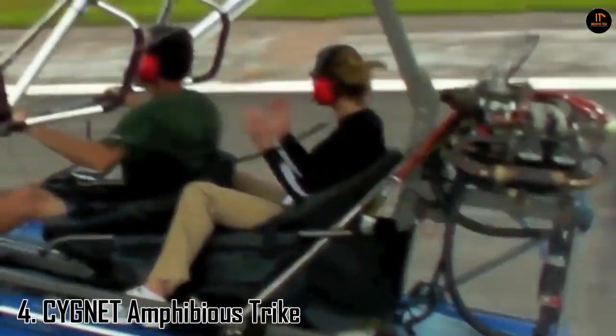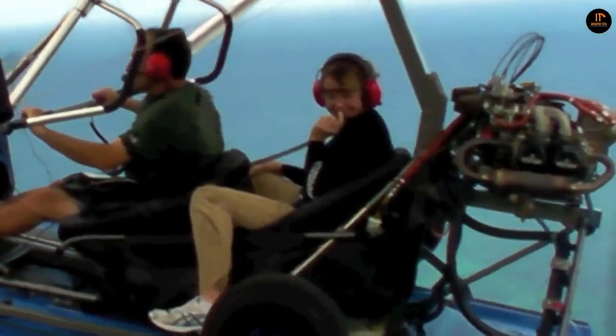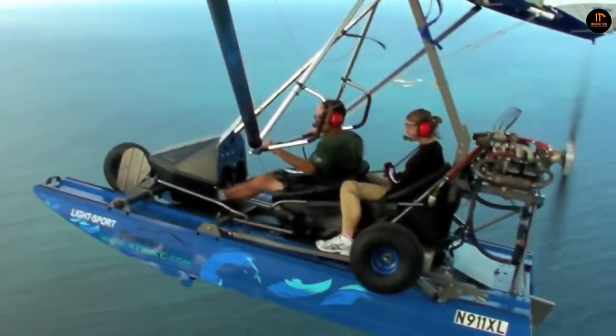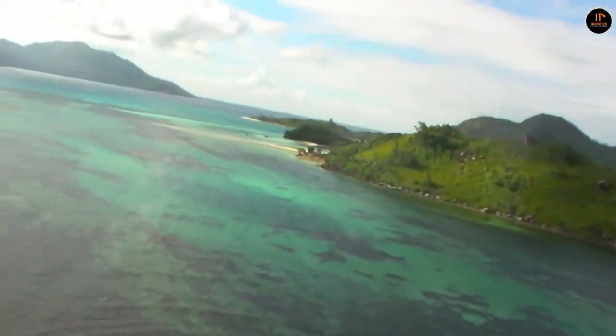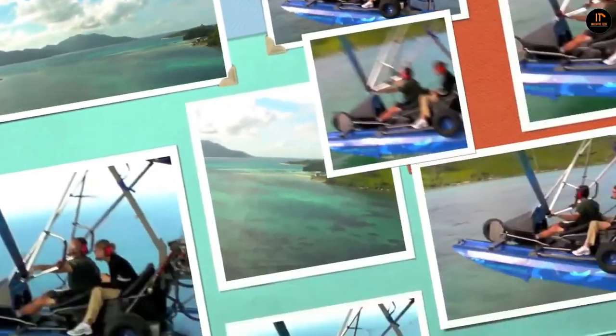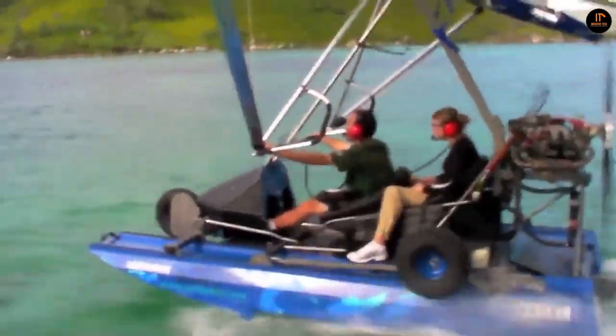Number 4. Cygnet Amphibious Trike. Nothing can compare to the adrenaline rush of flying a weight-shift amphibious trike over clear blue water and sandy beaches. The Airtime Aircraft Cygnet and Special Light Sports Aircraft SLSA is the ultimate all-terrain aerial vehicle.